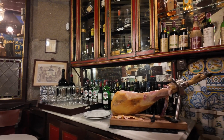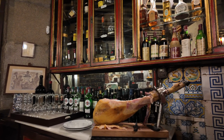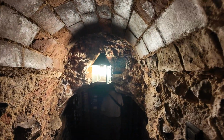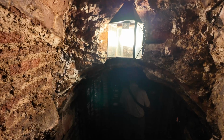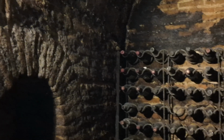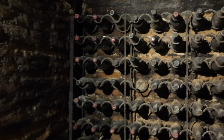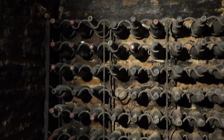And why is this place so wildly popular? Well, according to the Guinness Book of World Records, it's the oldest recognized restaurant in the world. It was founded in 1725 by a French chef, and the full name of it now basically means Botin's nephew, and it was passed on to him.